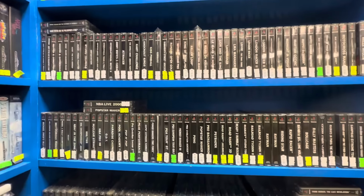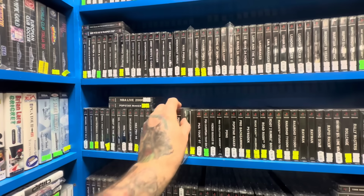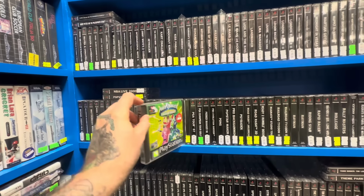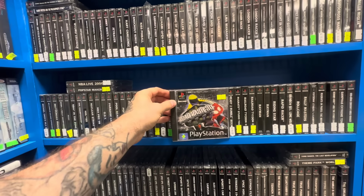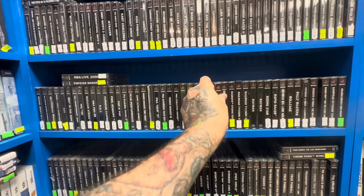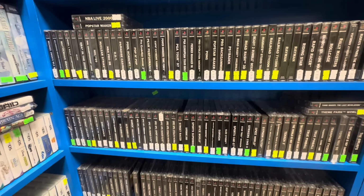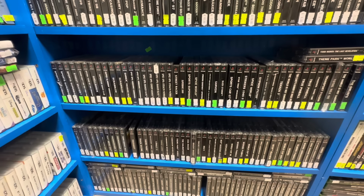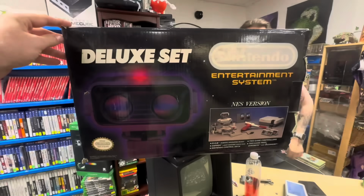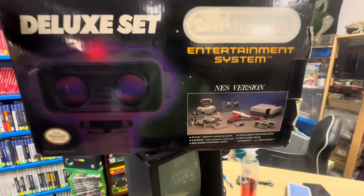And honestly, comment down below the last time you saw a black label PlayStation 1 section this stacked. Now, there's nothing I needed specifically for the collection here, but honestly, it was just so good to see PlayStation 1 games in these kind of numbers, because a shelf filled with PlayStation 1 black label games like this is a beautiful thing.